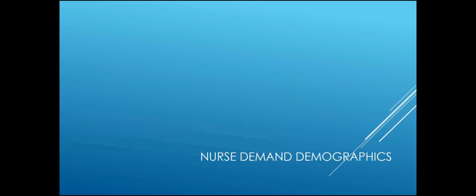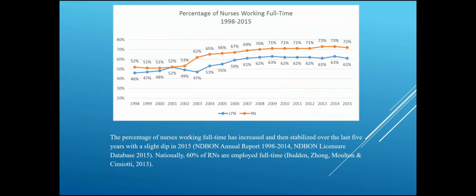So as far as nursing demand and demand demographics, we look at the percentage of nurses that are working full-time. And again, we have this data since 1998. And you'll see that 72% of RNs and 61% of LPNs are working full-time. And it's pretty much stabilized over the last several years. And this is actually an increase over 60% of RNs that are employed full-time nationally. So we have a larger percentage of nurses that are working full-time.